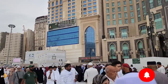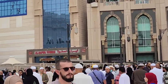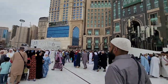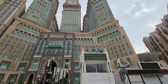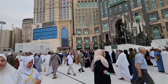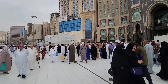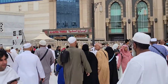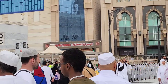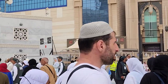Today I will be showing you Al Safwa Tower. It's right next to the clock tower, so it's very easy for you to find. I haven't been there, but a lot of people are saying that it's a good market, so I thought why don't we go together and explore it. So let's go inside.